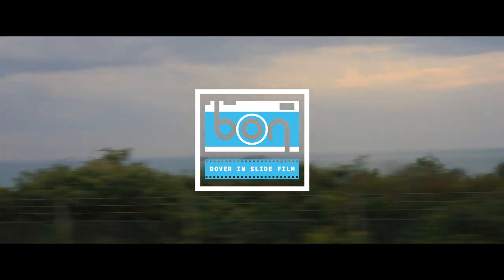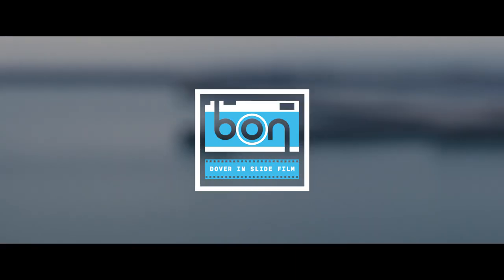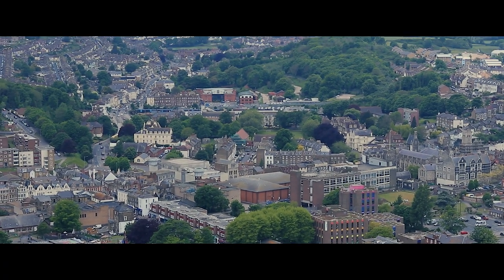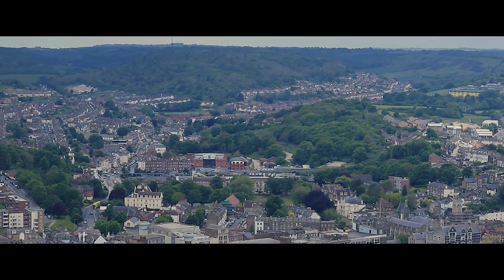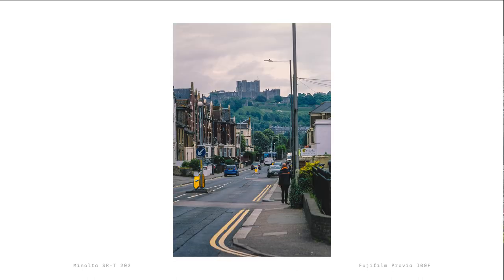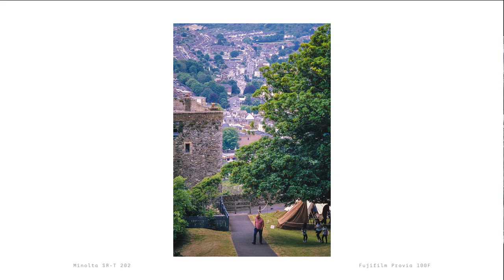The photos I'll be showing in this video is from a trip I made to Dover, which is a port city in the southeastern coast of England, back in 2019. I used other film stocks as well, but for this video, I'll just show the slides I took with a roll of Fujifilm Provia 100F.